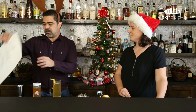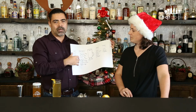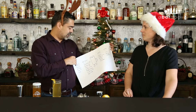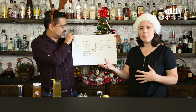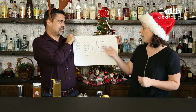I drew this up. So this is kind of a format that I came up with for our mixology certification. It basically breaks down every single variable in your drink, and then it gives you a roadmap, a mental framework to start substituting ingredients and really personalizing it. So it's kind of like a choose your own adventure cocktail. You start with the basic formula and then you say, well, what if I swap out the spirit? Or what if I want to change what the hot water is or the honey?